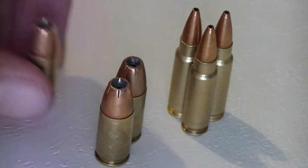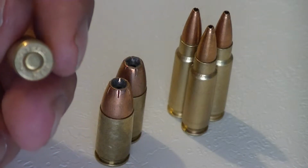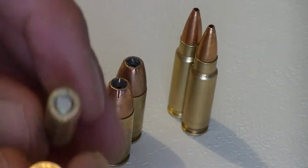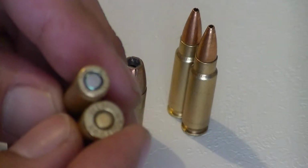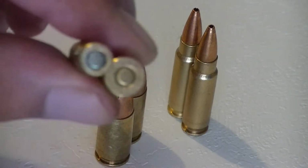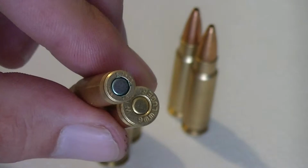Now, these are both hollow points. As you can see, this one uses small pistol primers versus the small rifle primers in the 5.7. I believe you can use the small pistol primers in the 5.7. I haven't yet done so, but I will inform.